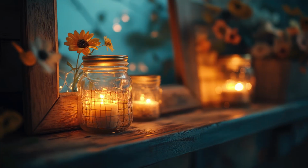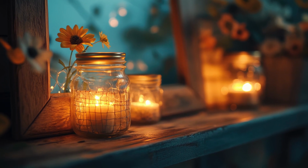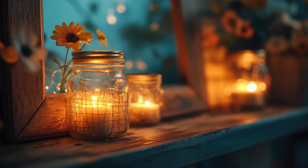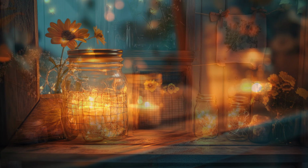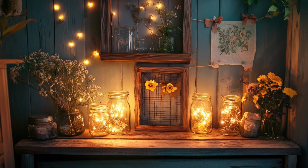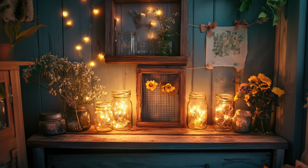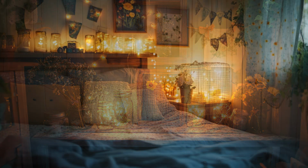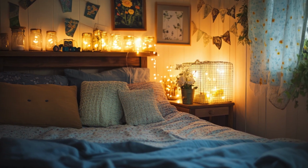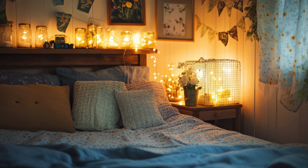Magical lighting is essential for a storybook feel. Upcycled glass jars, filled with twinkling fairy lights, can be turned into DIY night lights. A thrifted wooden frame, fitted with chicken wire, becomes an adorable display board for tiny artworks or pressed flowers. Adding handmade fabric bunting, sewn from vintage fabric scraps, completes the cozy, playful charm of a cottagecore-inspired child's retreat.